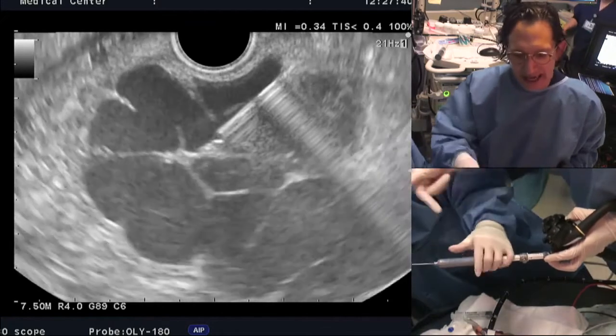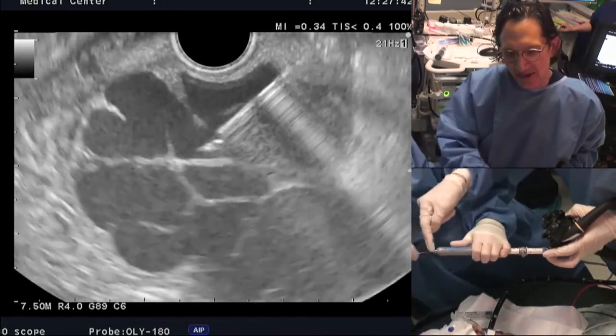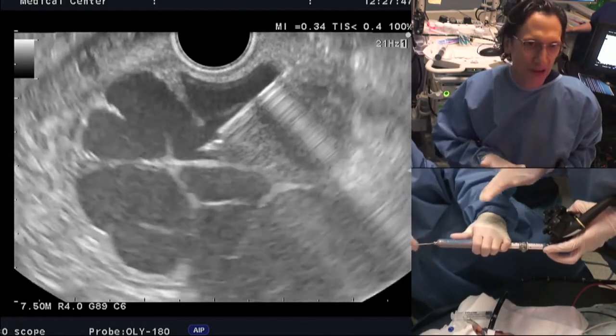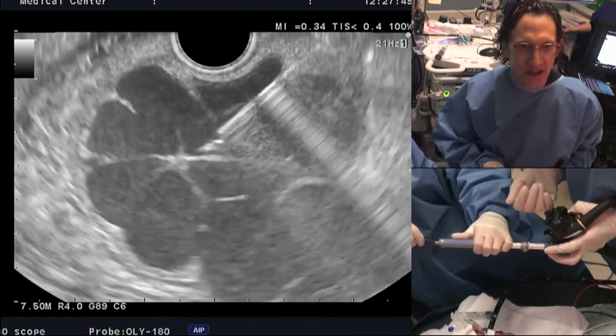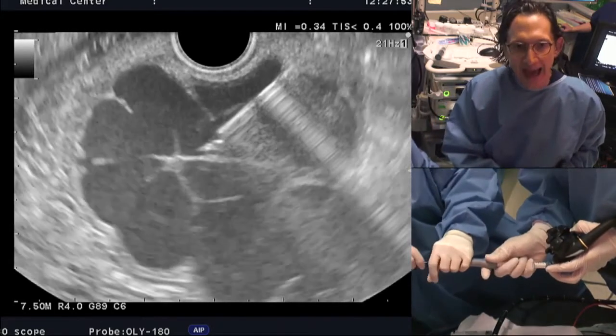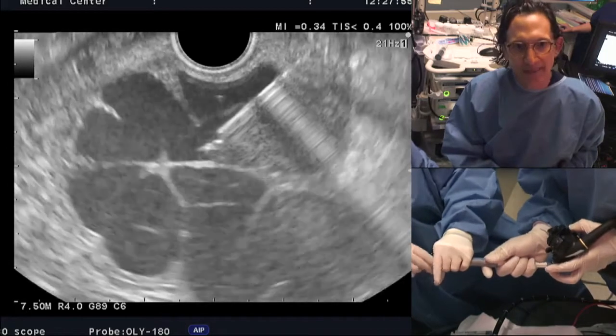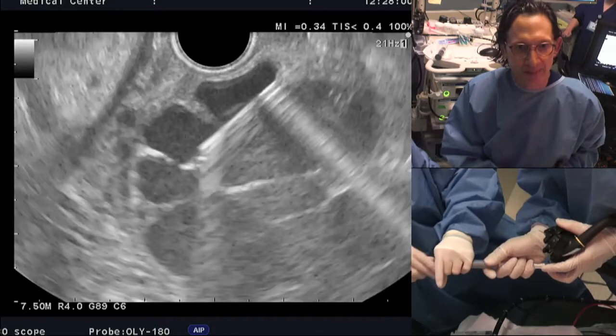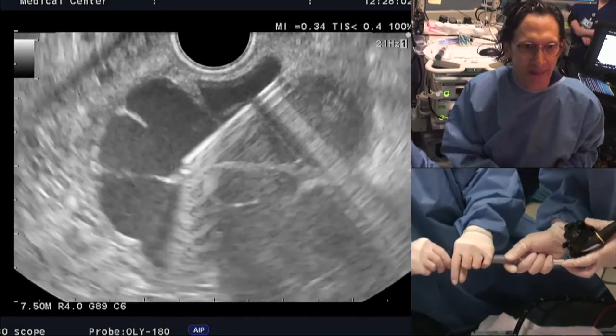It's easier. And now the assistant is advancing the stylet, using it as a pusher to push the coil out of the needle. And I'm going to pull back as the coil comes out. And I might even direct where I want my coil to go. In fact, I'd like my coil to maybe start down here.